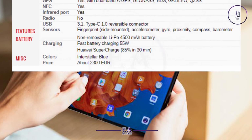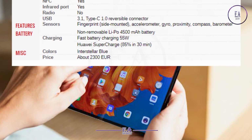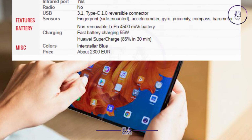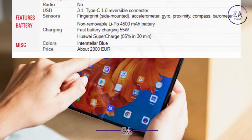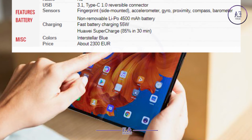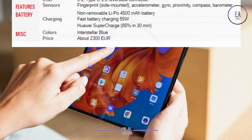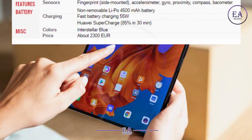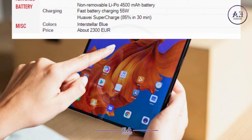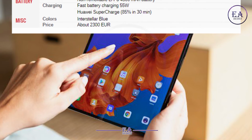Comms. Wi-Fi: 802.11 a/b/g/n/ac, dual-band, Wi-Fi Direct, hotspot. Bluetooth: 5.0, A2DP, LE, aptX HD. GPS: yes, with dual-band A-GPS, GLONASS, BeiDou, Galileo, QZSS. NFC: yes. Infrared port: yes. Radio: no. USB: 3.1, Type-C 1.0 reversible connector.